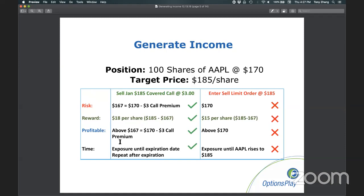However, when I talk about a target price, we're only talking about a target price between now and the expiration date. So when you select a strike price, it's only your target between now and that expiration date. If we're looking at January, we're only looking 1 month out. Are you okay with a $15 profit on this trade in 1 month? Chances are you should be, because most of the time, if it does hit your target price on a covered call within a 1 month time span, that usually annualizes to a pretty high rate of return.